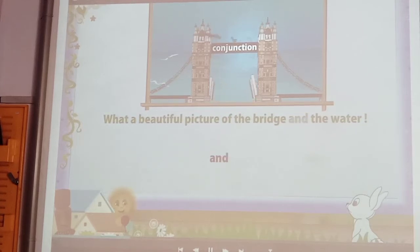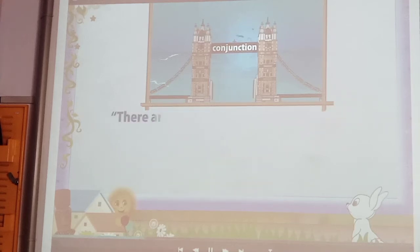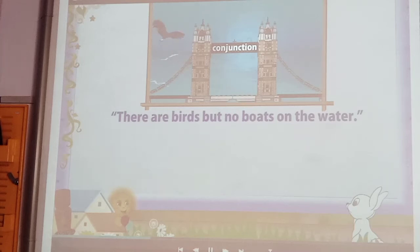Words bridge and water. It is a conjunction. There are birds, but no boats on the water. And in this sentence, Rainbow, the joining word is but.